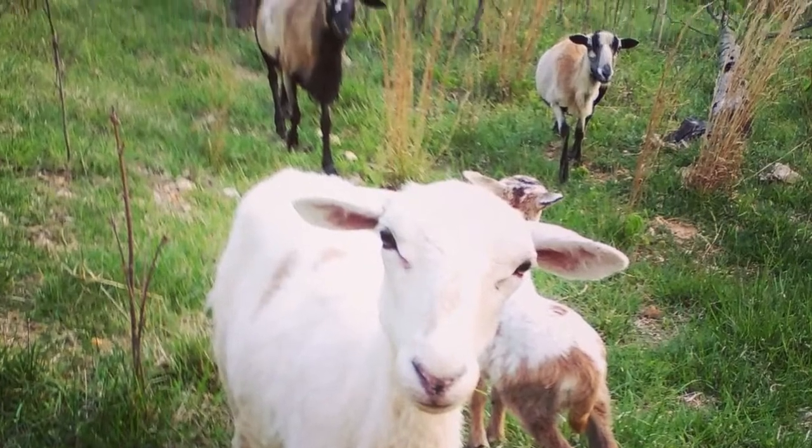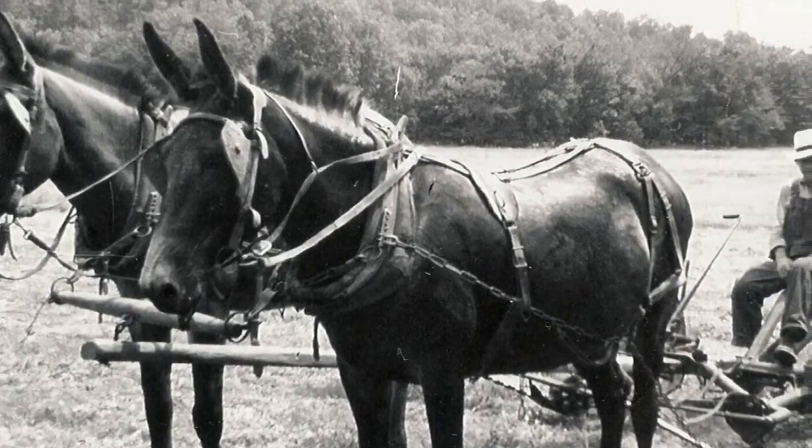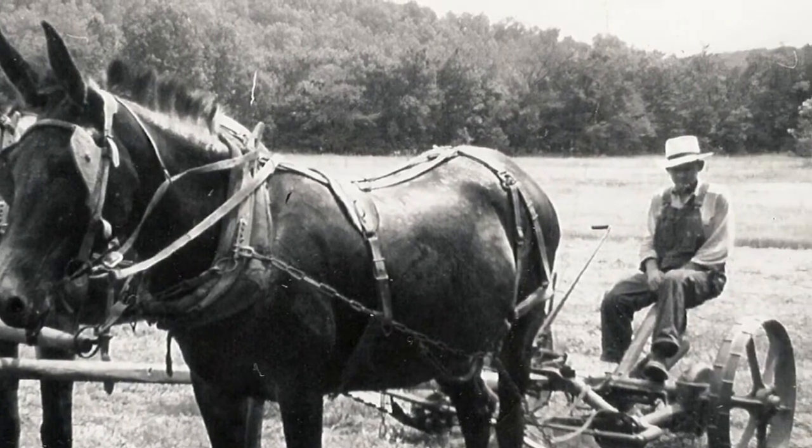Today is truly a red letter day in the 116-year history of our farm. Over the past few decades, our family's pastured small livestock up and down through these hollers, but it's been over 50 years since we've grazed any livestock in our fertile Black River bottomlands. And today, we're going to move our cattle down there.